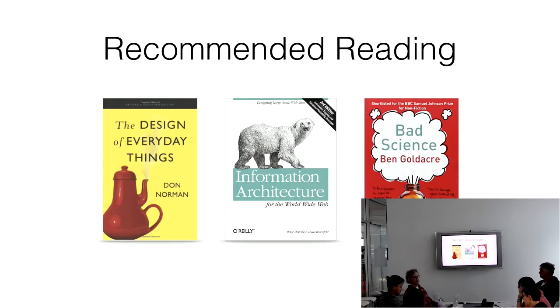Information Architecture for the World Wide Web is very interesting because it goes a little bit deeper into web design, not just from the graphical point of view, but also on how you structure the information that you want to communicate, creating taxonomies, navigation structures. All of this is treated in more depth in there. I find that quite interesting.